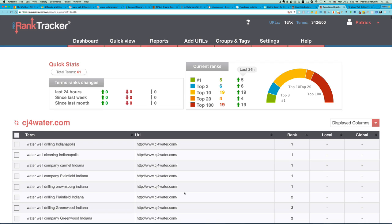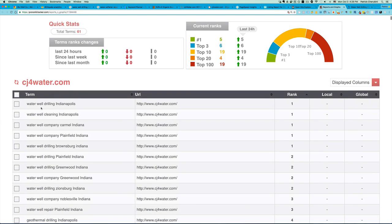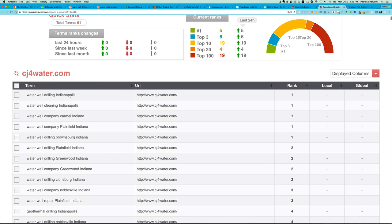I ran a report here in my rank tracking software. I just typed in a bunch of key terms with Indianapolis. So water well drilling Indianapolis, and you can see you show up number one for quite a few: Brownsville, Carmel, Plainfield, and Brownsburg. I think you have one spot in Brownsburg.